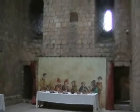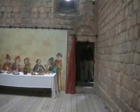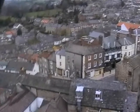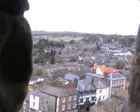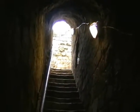Now we come upstairs, and this is the Great Hall. Okay, we'll go on. We'll go up then. A little view of the part of the town from going up the keep. We're still climbing. More steps to go. That would be the roof to the Great Hall, down in the middle. Yeah. And then you could still stand on these battlements and defend.